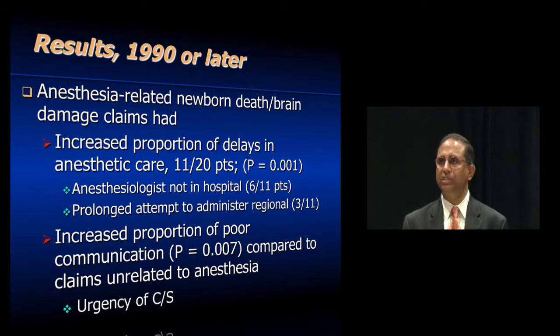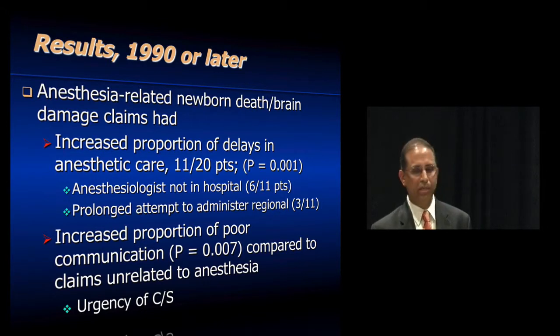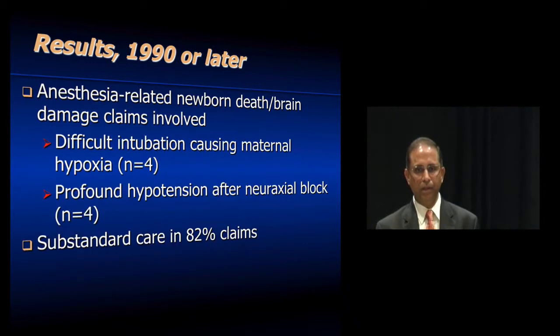And out of those 11 patients, for 6 patients, the anesthesiologist was not in the hospital. And in 3 out of those 11 patients, there was a prolonged attempt to administer regional anesthesia without fetal monitoring. They also found an increased proportion of poor communication between the OB and the anesthesia teams regarding the urgency of C-sections. Some of the claims in this group included difficult intubation causing maternal hypoxia leading to newborn death or brain damage, and profound hypotension after neuraxial block.